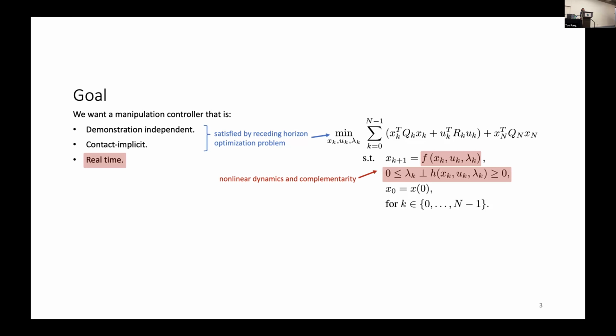Now, really, those two things that I already mentioned that give this the full expressivity are really the problem in terms of getting this to work in real time. So the nonlinear dynamics and the complementarity constraints can be quite problematic to deal with if you're trying to do this on the fly and in time to know what your next action should be. What people have done to get around the slowness of this is just replace these two things with something that's simpler and easier to compute really fast.